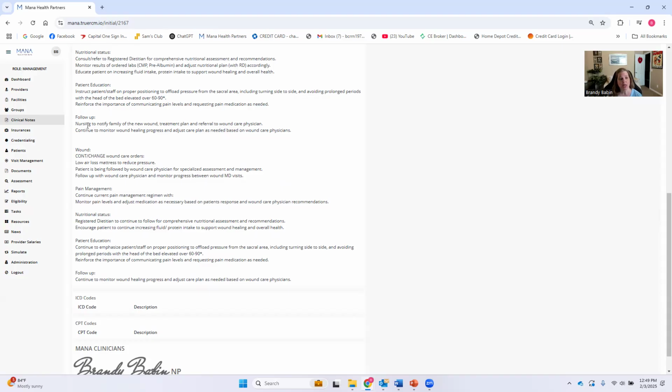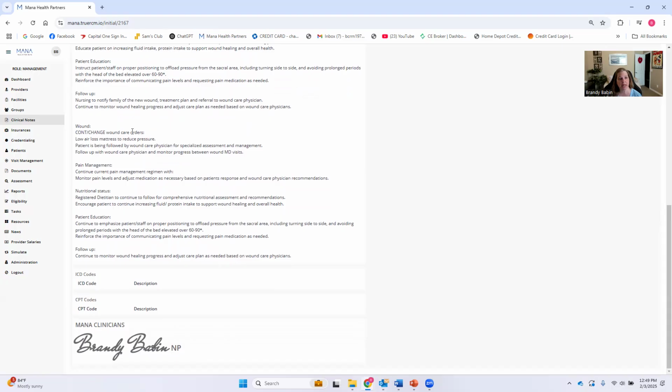And then follow up. Nursing is going to notify the family of the new wound treatment plan and referral to the wound care physician, and then continue to monitor wound healing. That would be our plan.